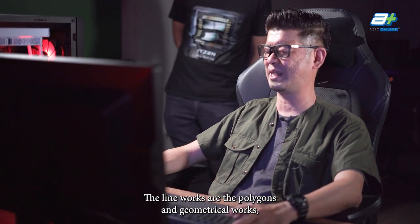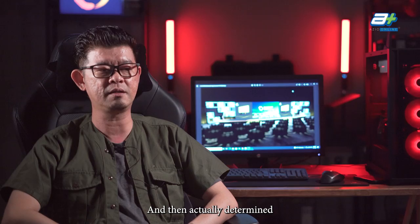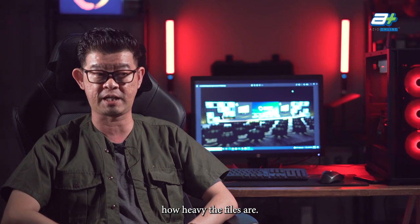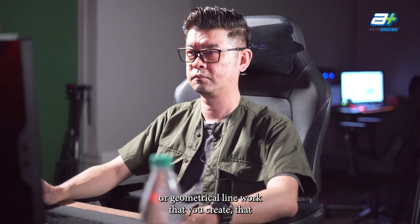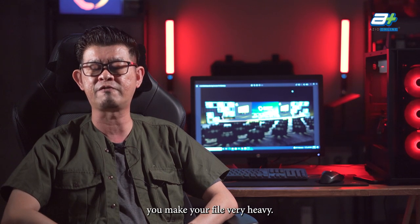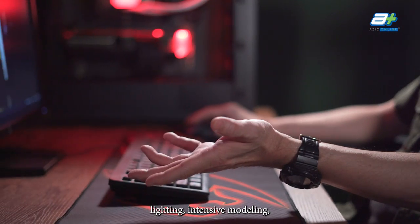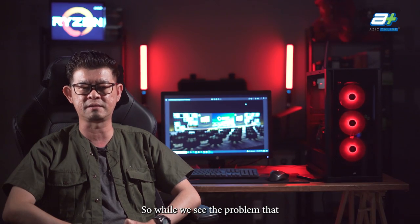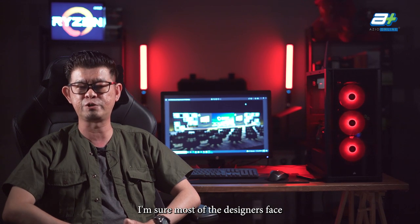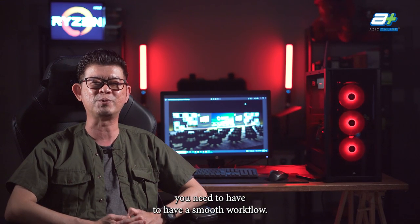In 3D, the line works or the polygons and the geometrical works, line work that you created in the 3D modeling, actually determine how heavy the files are. So the more line works, the more polygons or geometrical line work that you created, it'll make your file very heavy. So normally rendering with intensive lighting, intensive modeling, that is the main hassle, I would say, or problem that I'm sure most of the designers face during rendering: the time, the speed. The main thing you need to have to have a smooth workflow.